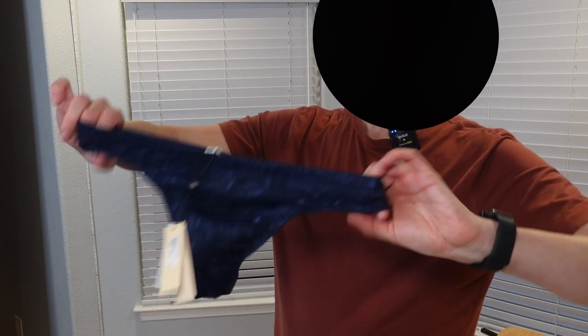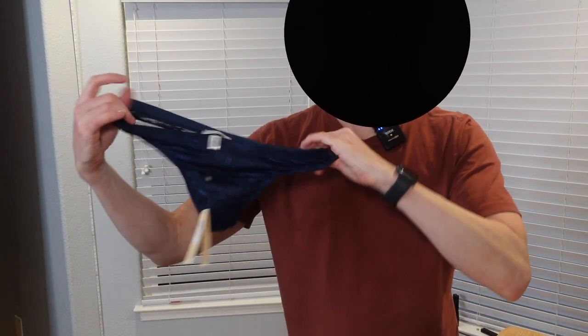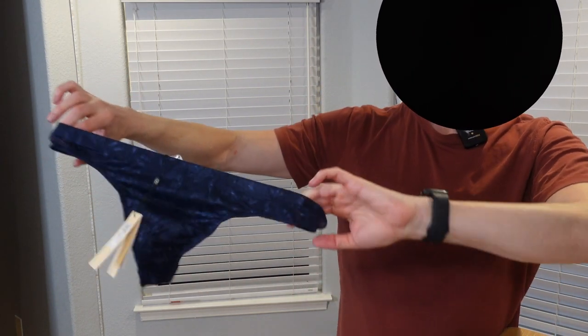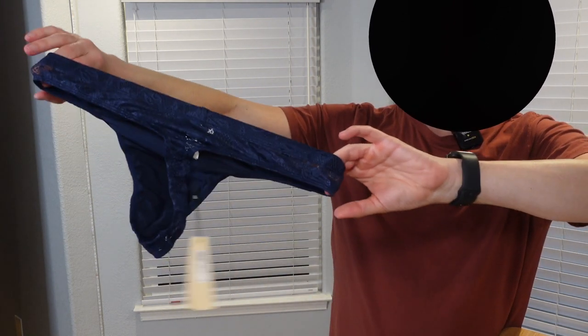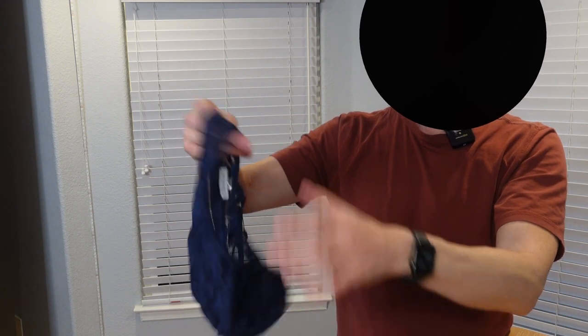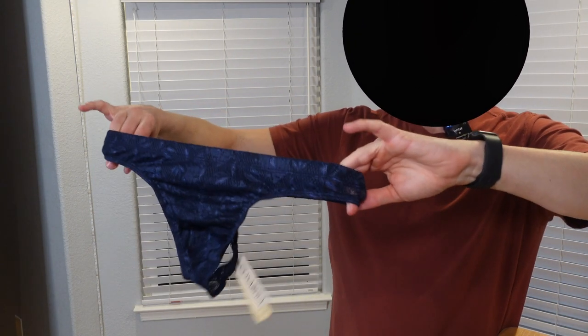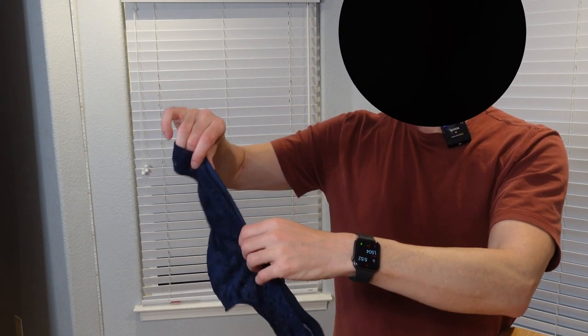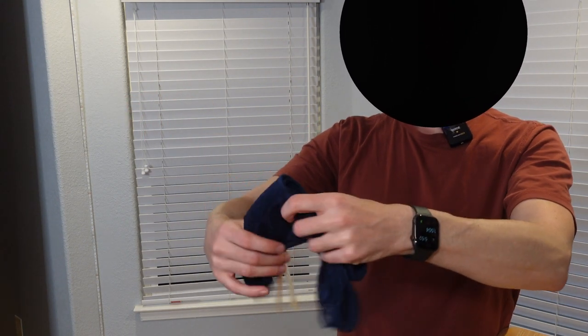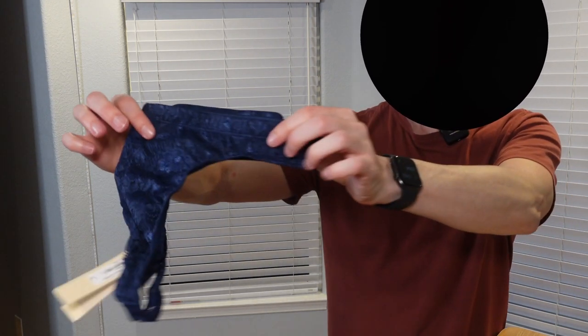So I've never tried this brand before. What do you think? Can guys wear lace? I mean, why not, right? It's just clothes, but I might wear this with jeans. What do you think? So tell me your thoughts about this. Do you have any experience with this brand?